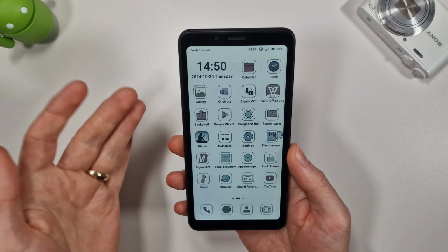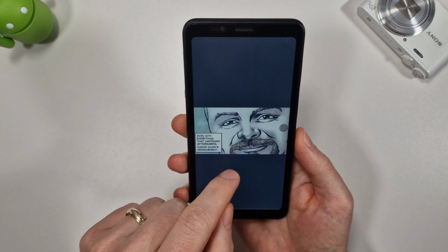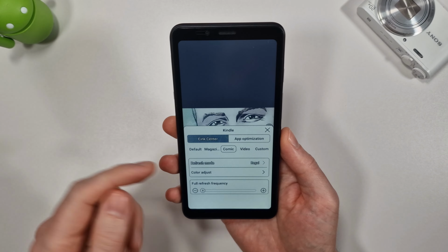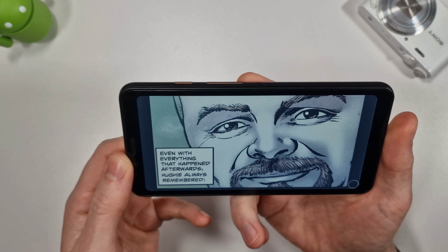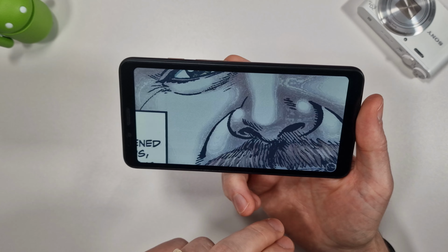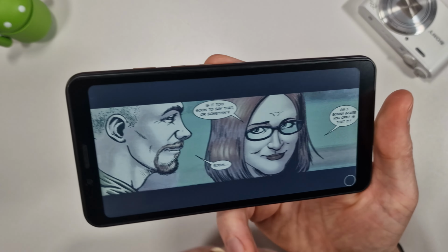So carrying on with the display, if we go into a comic, we'll have a look at how the comics render on this display. You can see in the Kindle app, I've got the e-ink center set to comic mode whilst I'm reading this comic. And this sets the refresh mode to, I believe, basically static. And it just allows it to increase the quality of the images that are displayed. So if we zoom in on a picture here, you'll see how crisp the quality of this comic is with that mode enabled.